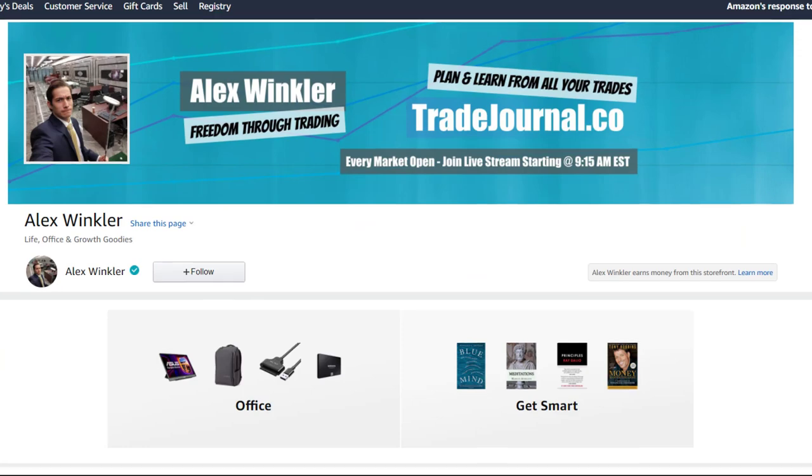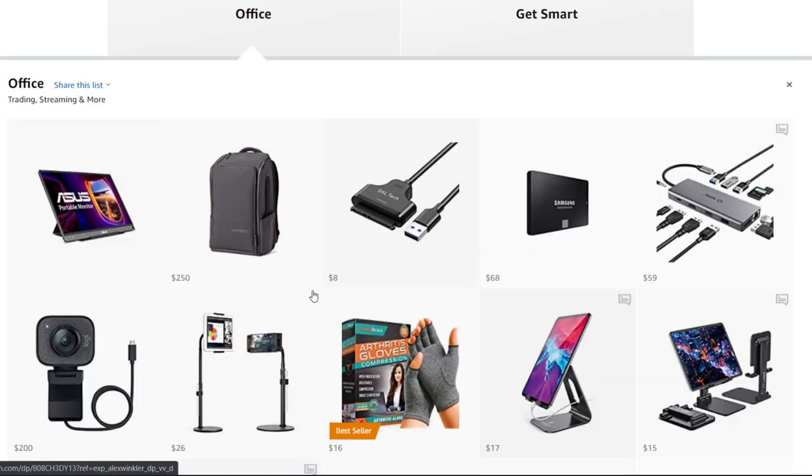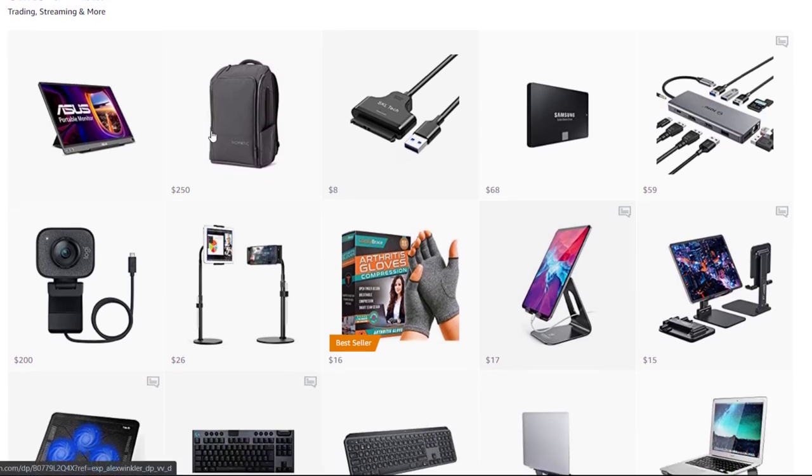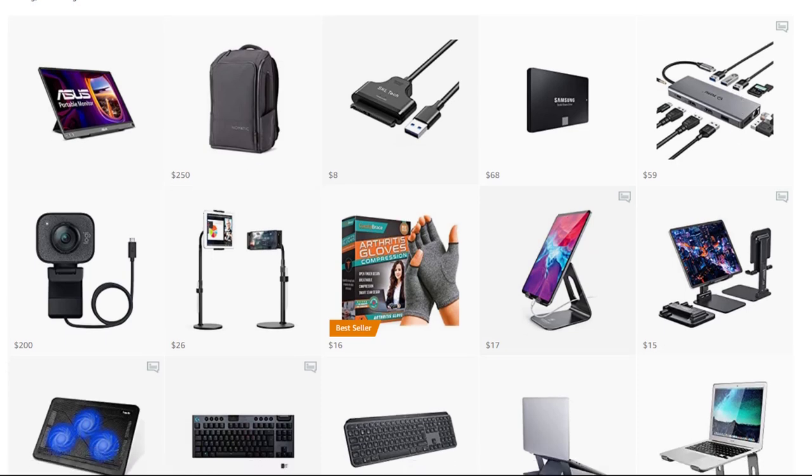Another reason I wanted to show you guys this page is if you click here on the office tab, you can see all the equipment that I'm using, from my backpack to my webcam. There's a few of these that have a bit of a caveat, and I added comments on that. For example, this is a different brand, this hub. I think I bought the hub in Germany and I didn't see the same one in the US.